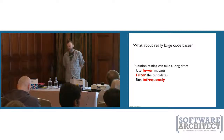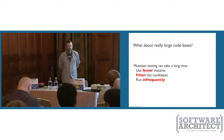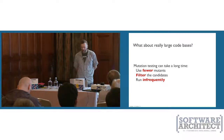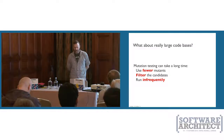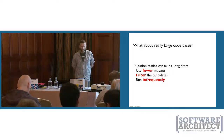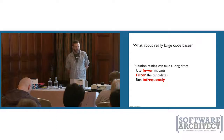So, now to Owen's point, I guess. What about really large code bases? We also tried it, or rather, one of our colleagues out there on the internet tried it with Common Math. So Common Math is a bit bigger. It has 177,000 lines of source code and only 109,000 lines of test code. And it takes about 8 minutes to run the unit test suite.